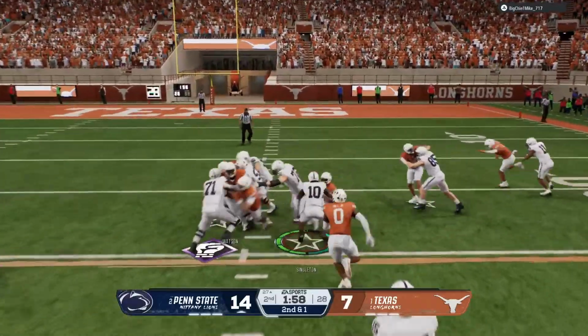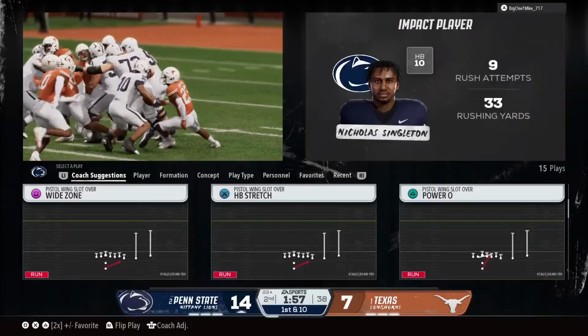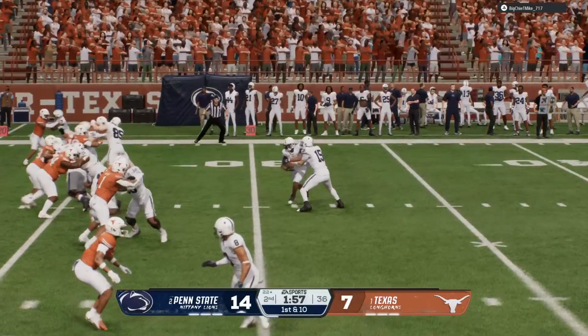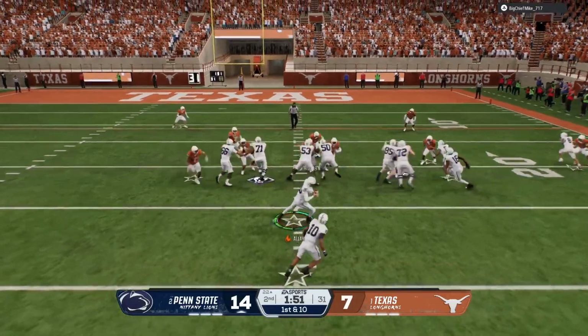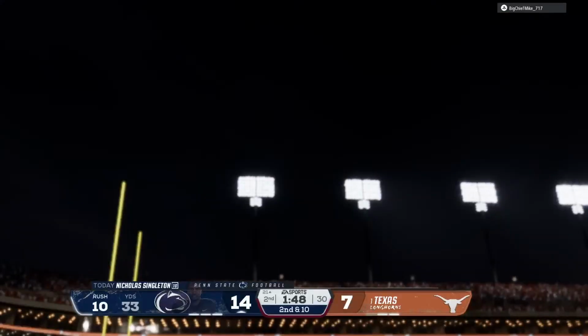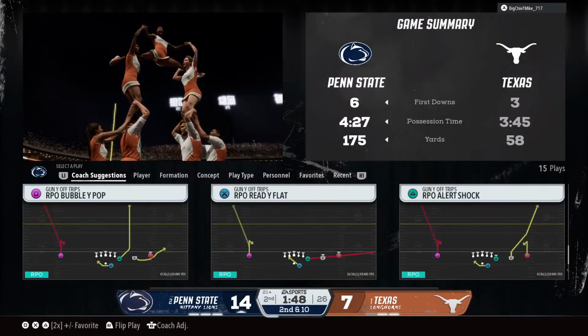Out of the gun, the inside handoff, looking for a crease. They make the tackle at the 22. Will give him 5 yards on the play. It'll be enough for a first down. The Nittany Lions pounded the rock to move the sticks. Now back to work. Here's the handoff. Collisions and power on display, and after all of that, just back to the line of scrimmage.